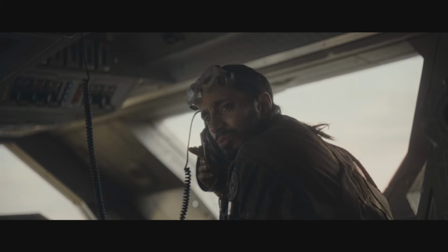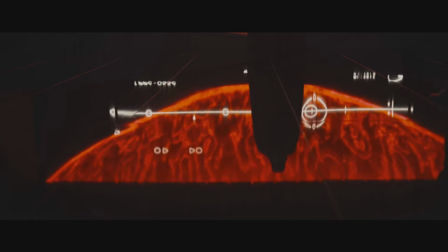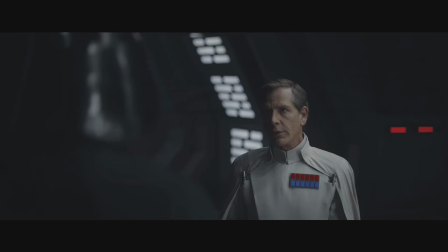So here we get our first dialogue from Bodhi Rook, and he is basically confirming the title of the movie, Rogue One. That is their call sign. That is what they're going to be using, you know, as agents going around trying to get these plans. And here we see what looks very familiar to those of A New Hope. We've seen this before. This is the map for finding a planet to destroy with the Death Star.